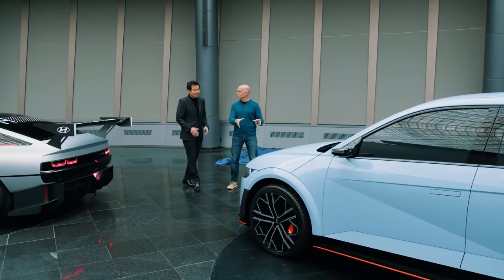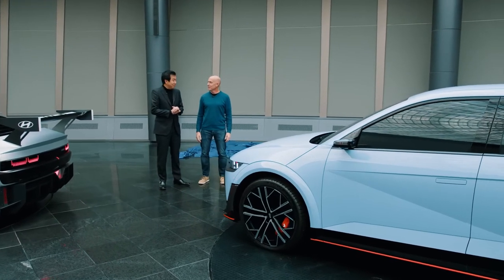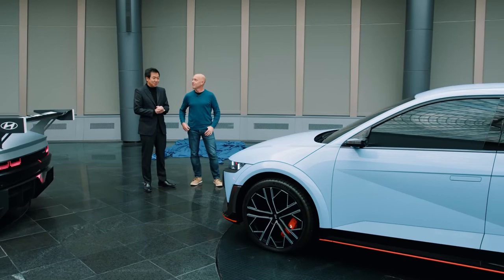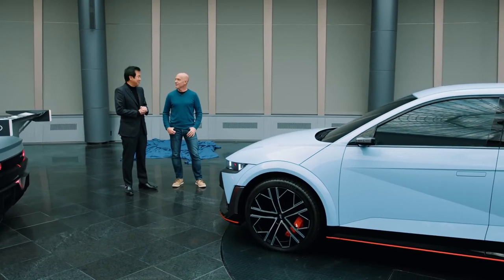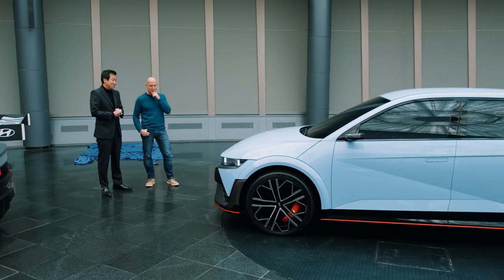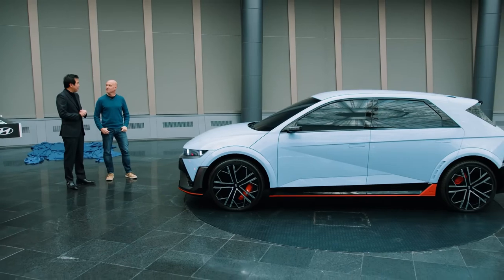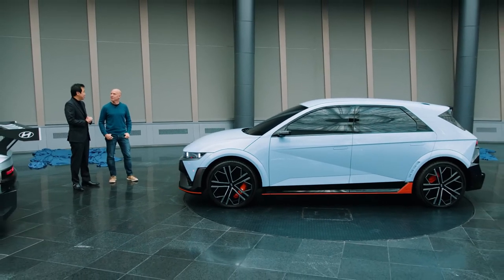So what sort of performance are we talking about from this? This car has 580 horsepower. Really? And 0 to 60 is 3.1 seconds. So it's unbelievable power. And obviously, the EV top speed does not matter, but track capability is very difficult to achieve.